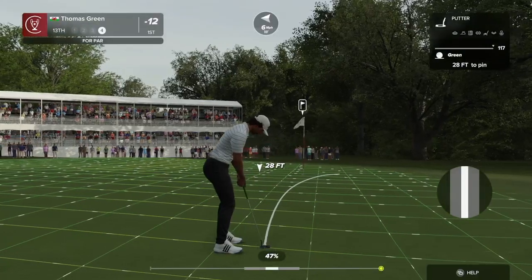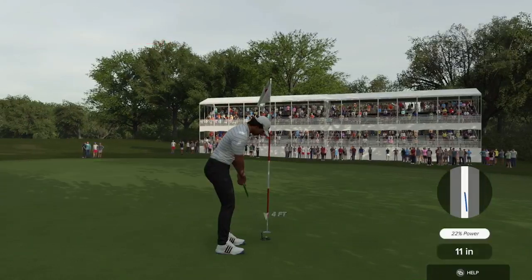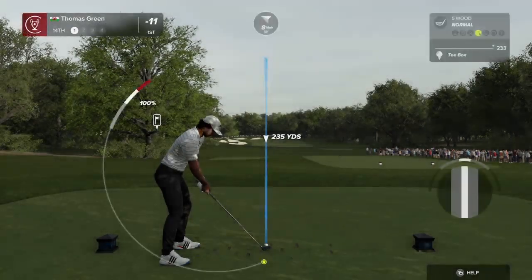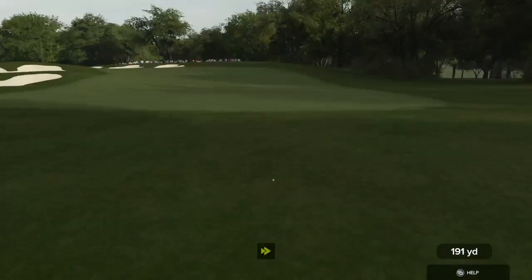Well, I hope he makes this one. It's for par. Short game has been especially sharp today, Luke. Very impressive. Well, that's providing some hope to the rest of the field as our leader stumbles with a bogey. And on the tee now, coming off the bogey. Might have a bit of a sting in the tail, I'd imagine.